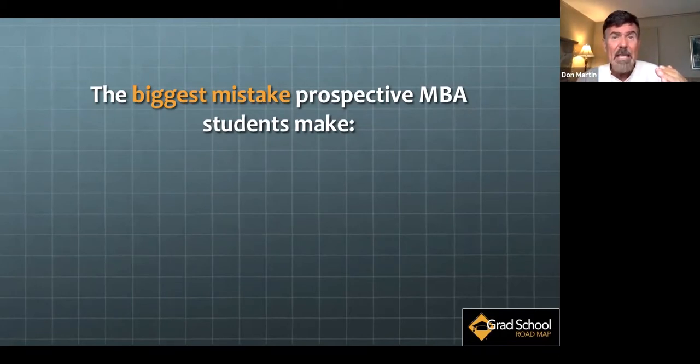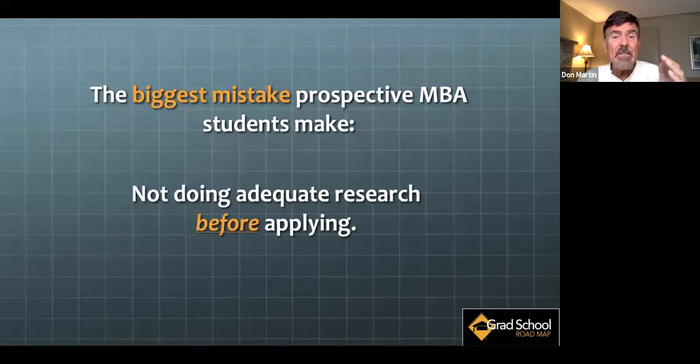What is that mistake? It is not doing adequate research before you apply. This is absolutely critical. Not doing adequate research before you apply.